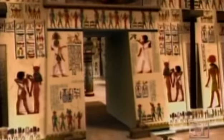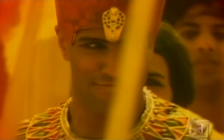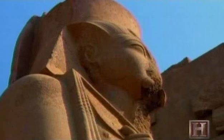Thousands of man-hours and vast expense went into building and adorning this hall. And yet only a privileged elite of courtiers and priests would ever get to see it. Ordinary hoi polloi like you and me might be allowed outside the temple, and maybe on festive occasions we might be allowed into the first courtyard, but that would be it. The temple was not a public place of worship.